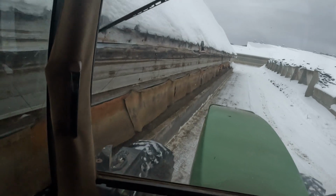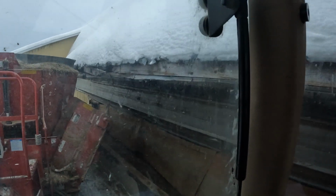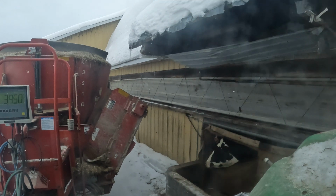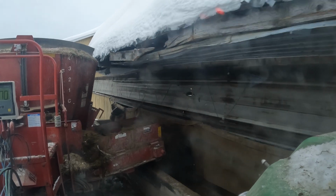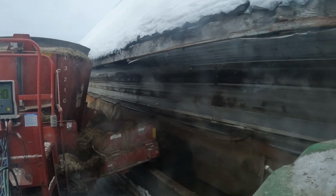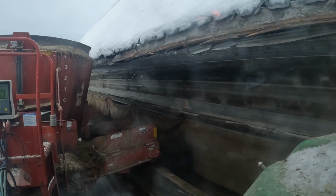I already shoveled it out and cleaned it up. No, that's why there's absolutely nothing in there. But it wasn't too much shoveling. I messed up on the first time backing up. I wasn't close enough. There we go. That matting forwards just helps keep that older barn warmer.